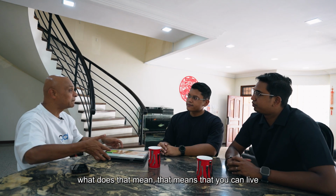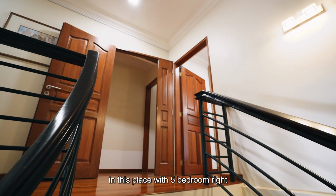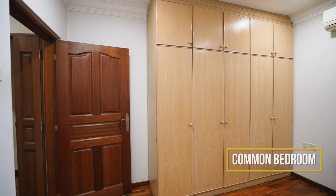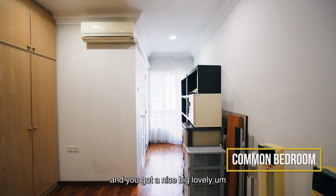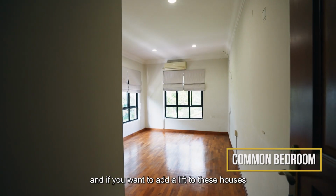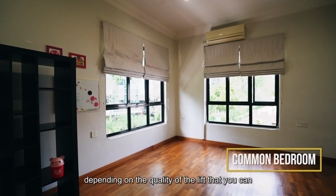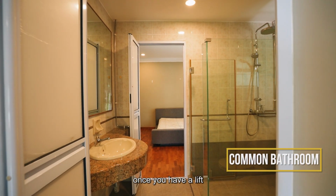Now, what does that mean? That means that you can live in this place with 5 bedrooms, right? Spacious bedrooms. Is that enough for your needs? Oh, more than enough. More than enough, right? And you've got a nice, big, lovely nanny room if you want to have that. And if you want to add a lift to this house, it's also possible. To add a lift will probably cost about 100,000 thereabouts, depending on the quality of the lift that you want to invest in. So that increases the value once you have a lift.